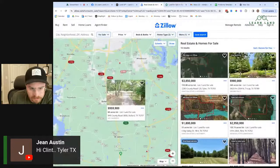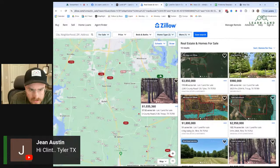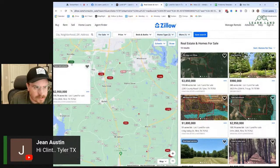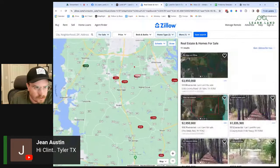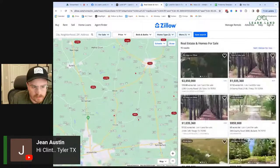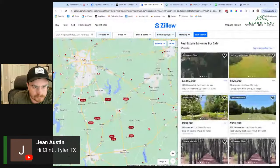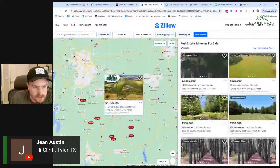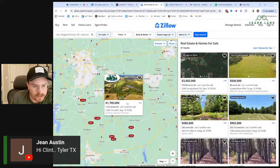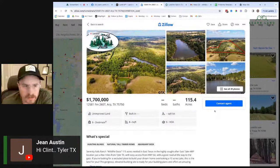Let me go back. Where was that? Let's see what else we got. We got a listing for $1 million here. Another one for $1 million. Those are 20,000 an acre. Got something over here, 20,000, 25,000 an acre. What else we got? Let's see. 115 for 1.7. That's about 15,000 an acre. Okay, so I'm just going to look at this one.